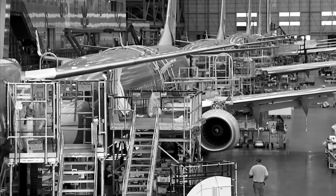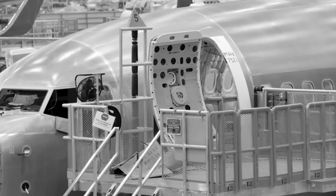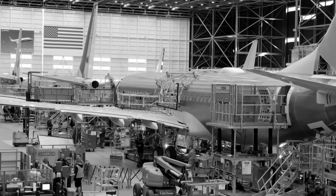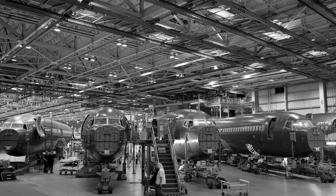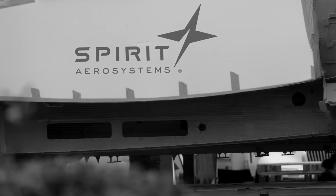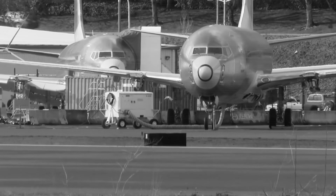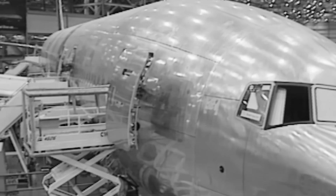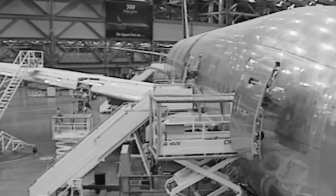The fuselage had been built by Spirit Aerosystems in Wichita, Kansas. During production, engineers discovered damaged rivets near the same mid-cabin plug and recorded the issue in Boeing's database. Spirit's team was supposed to fix it. They even later reported that the problem was solved. But when Boeing engineers checked, they found the rivets had just been painted over.